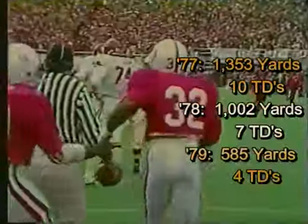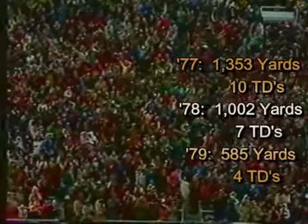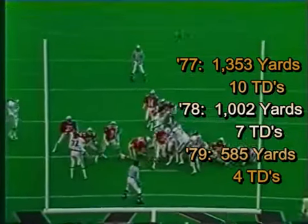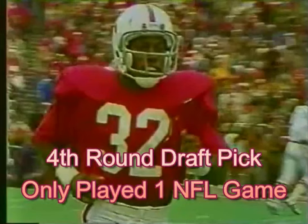Isaiah Moses, of course. His college career started out spectacularly in 1977 when he rushed for 1,353 yards and 10 touchdowns. It diminished in 1978 when he had 1,002 yards and 7 touchdowns, and diminished even further in 1979 when he had 585 yards and only 4 touchdowns. He was drafted in the 4th round and only played 1 NFL game.